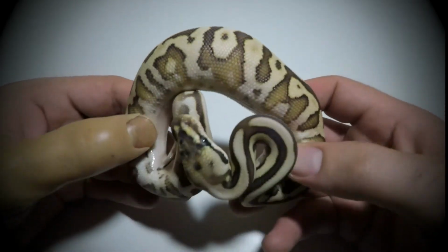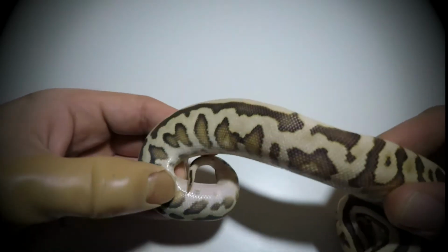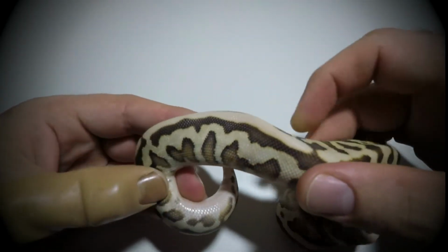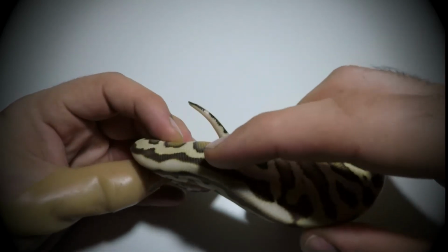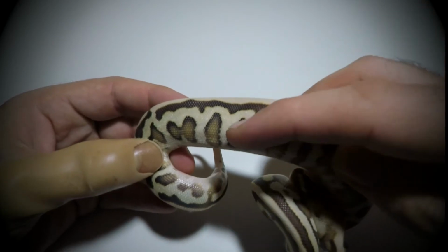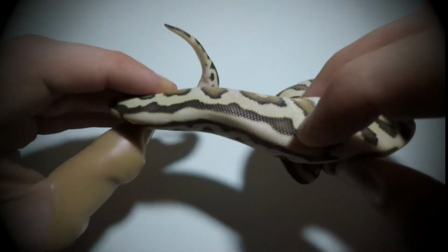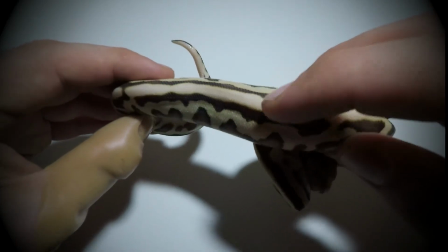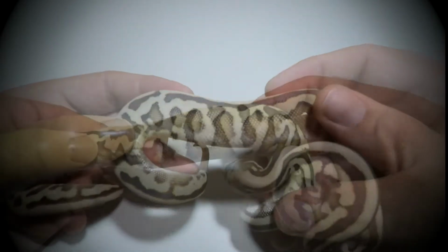And the pattern is pretty cool, pretty amazing, especially here towards the tail. As you can see, there is the line on the ridge surrounded by a dark line, and then another M-shaped bright line on the side. So it goes from light, dark, and then light again, this creamy color.